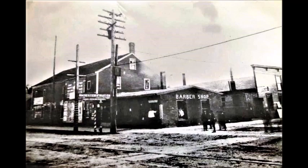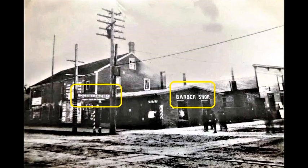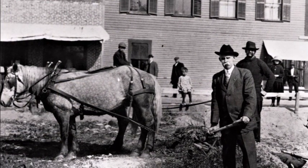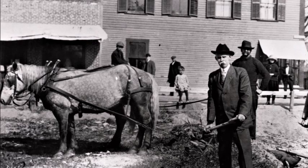This property contained several businesses, including a barbershop and a fruit stand. In this picture, one can see the barbershop and a sign for the Rochester Fruit Company. These buildings would eventually be razed or moved for the new post office. We can observe the construction of this beautiful building from groundbreaking to its completion.